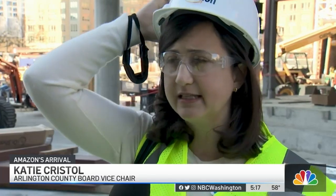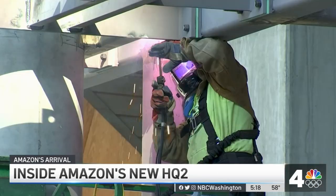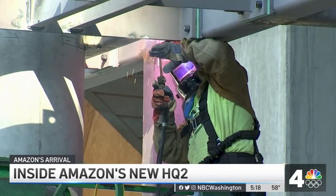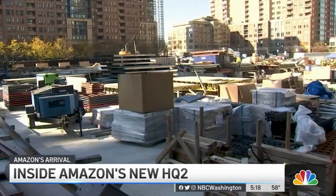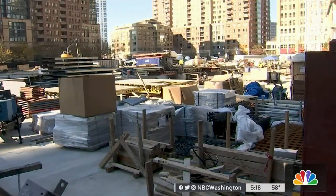I absolutely do. I think since Amazon's announcement that they were coming to Arlington, and consistently through the site plan and entitlement process of this Met Park facility, Arlingtonians have been really clear about a couple of priorities in particular: affordable housing, climate, transportation impacts. 25,000 corporate jobs will require a lot of office space, but Amazon says the goal is to make HQ2 a place for the entire community to come to rather than pass through. Reporting in Arlington, Drew Wilder, News 4.